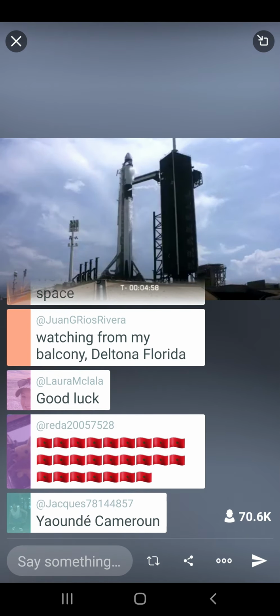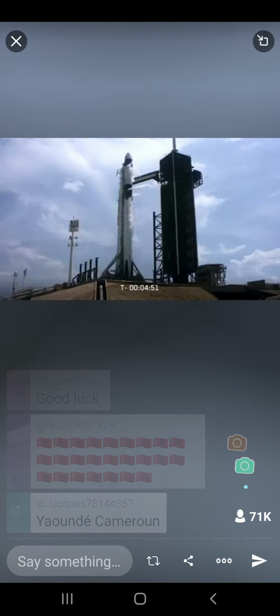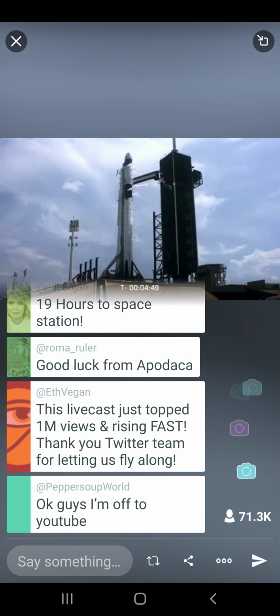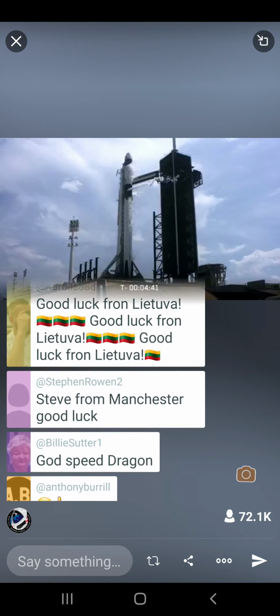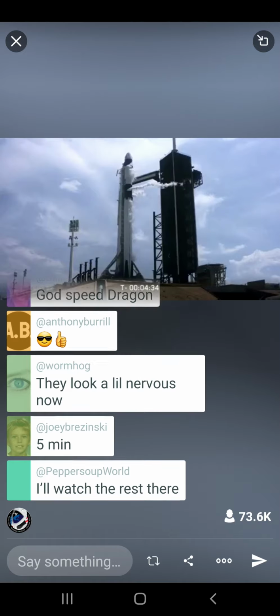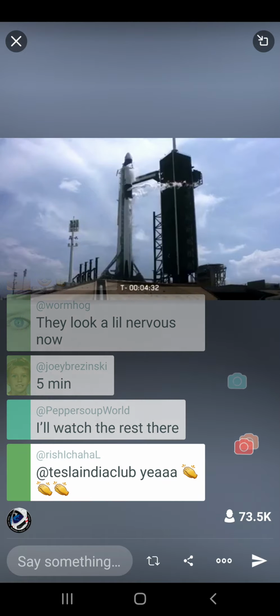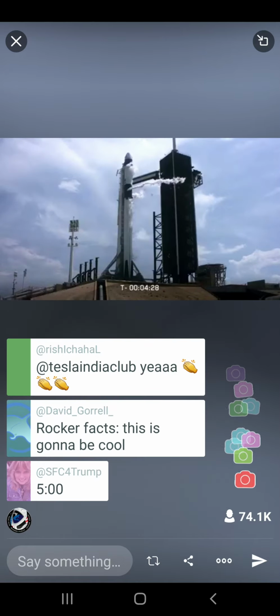Dragon has transitioned to configure for terminal count. Vehicle tanks pressing for strongback retract. We're pressurizing the Falcon 9 tanks. We're going to open the clamp arm around the second stage and begin to retract the strongback. We'll move back about 2 degrees. That'll get us to the liftoff position. At liftoff, the strongback will then recline away about 45 degrees. Strongback retract has started.